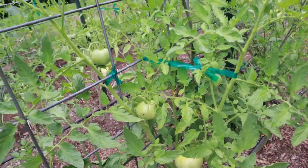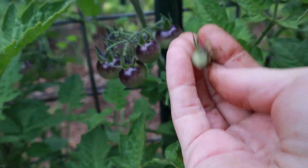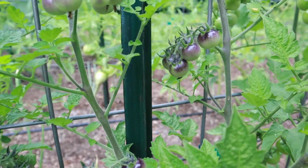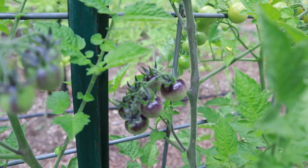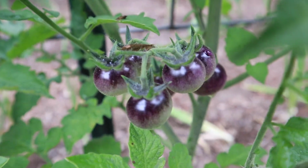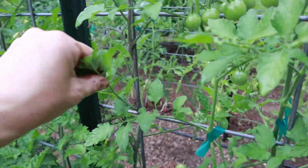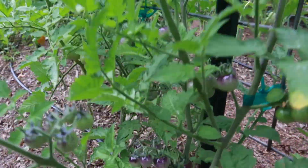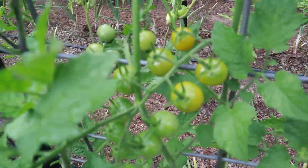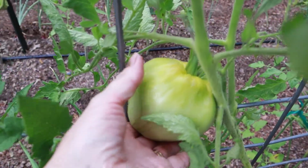This is a Better Boy tomato, one of my blueberries cherry tomatoes. Oh, that one's split or something's going on with that one, so we'll get rid of that. These are a red cherry tomato with purple shoulders. Everywhere the sun touches on these tomatoes, it will turn purple or blue. It's such a fun plant to grow. And it's usually extremely healthy and very easy to care for. Next to it is a Sun Gold, an Italian paste, and look at the size of that tomato.